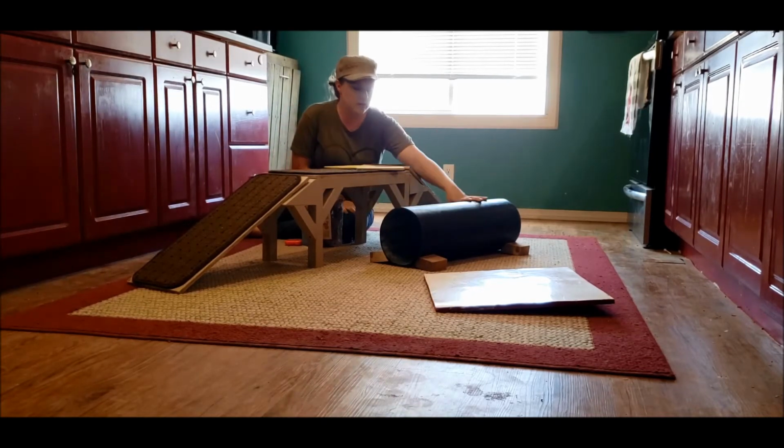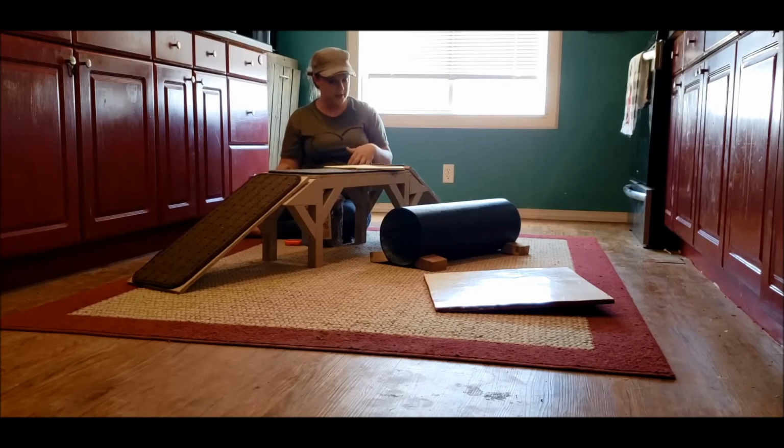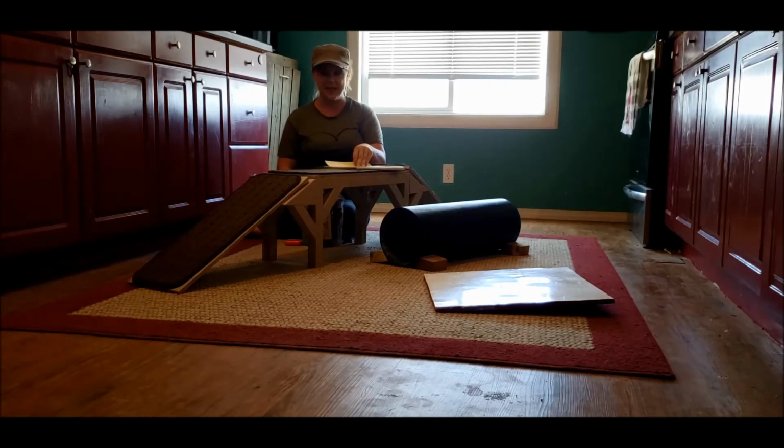And I'm going to go over this real briefly. We're going to do the tunnel. You're going to have a person on each end to encourage the puppy to go back and forth. Again, they should naturally want to come to a person. And we want to encourage and click each and every step that they have. Click and treat is what you're going to hear all the time. Click and treat, click and treat.